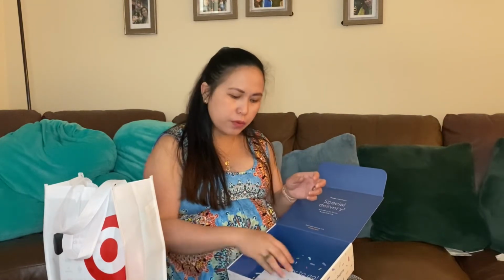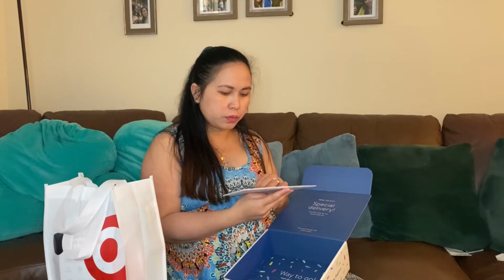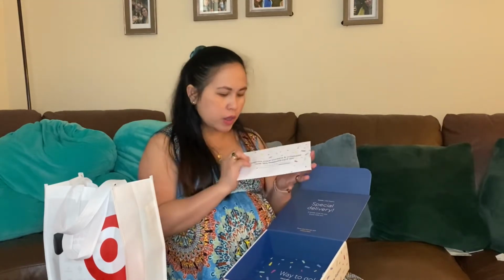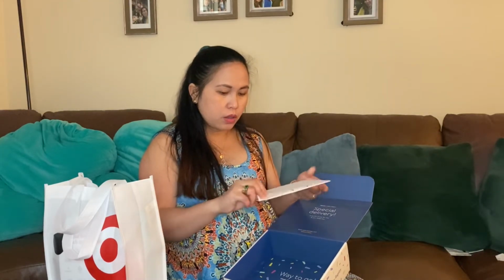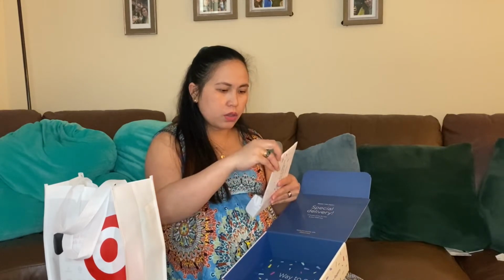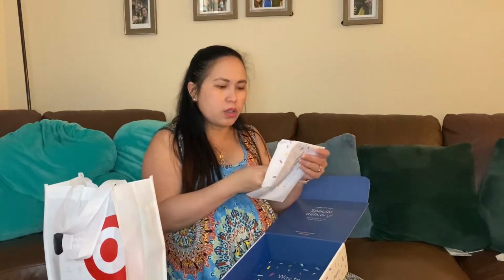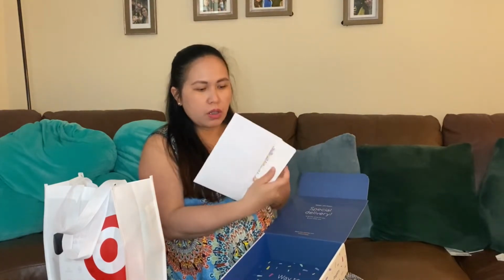This is the kit from the doctor. We have a card sheet, guys. What's this? Let me check this. I never opened this, guys, so I don't know what is inside.